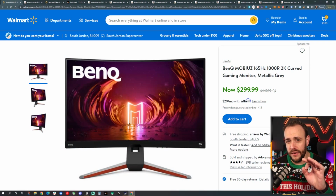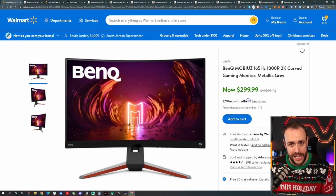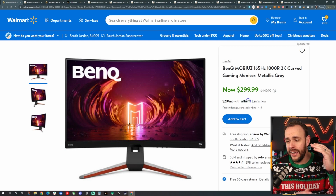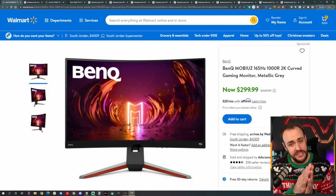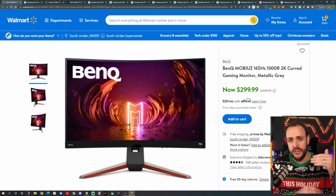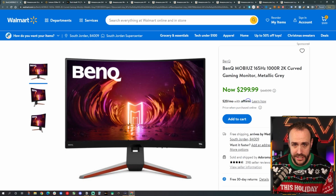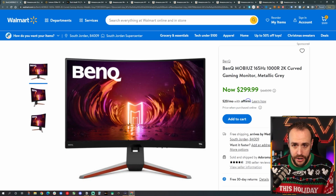Our first deal is over at Walmart, and it is this 27-inch gaming monitor from BenQ. You get 144p resolution, which is a really nice sweet spot for gamers, in my opinion. And you get what I would say an above average refresh rate, 165 hertz. So for you FPS players, that's a very important metric so you can get those really high frames per second. This is a fantastic deal for this BenQ monitor, which is a very popular monitor for gamers.